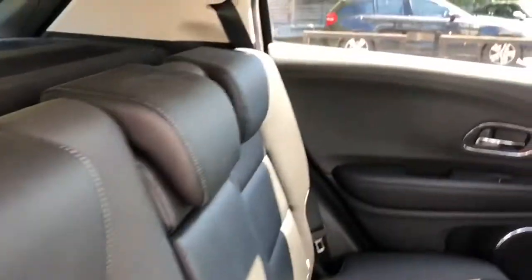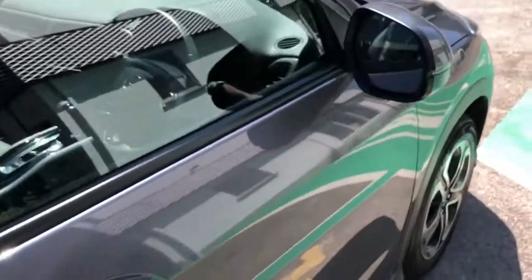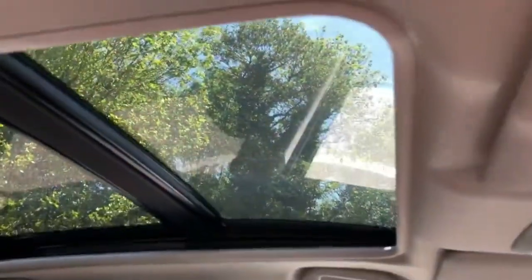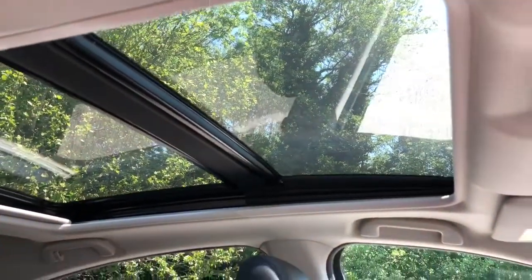So as previously mentioned, this vehicle has got the black leather upholstery. And all of the leather's all in excellent condition. No tears or marks to it. And as we now come into the front of the vehicle, and again, all of the upholstery is in excellent condition. And as previously mentioned, there's your panoramic sunroof. It's excellent on a day like today to let a nice little bit of light in, or obviously open it up and get a bit of air coming into the vehicle.